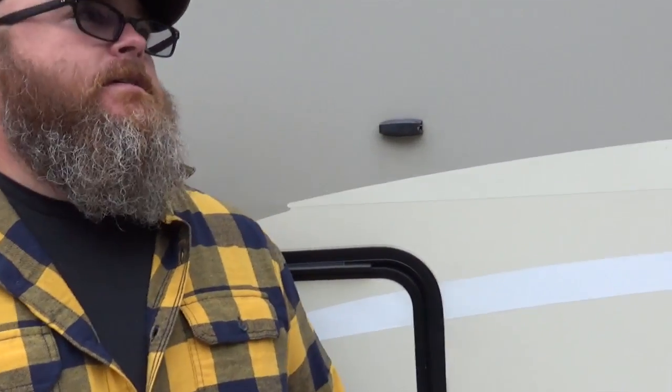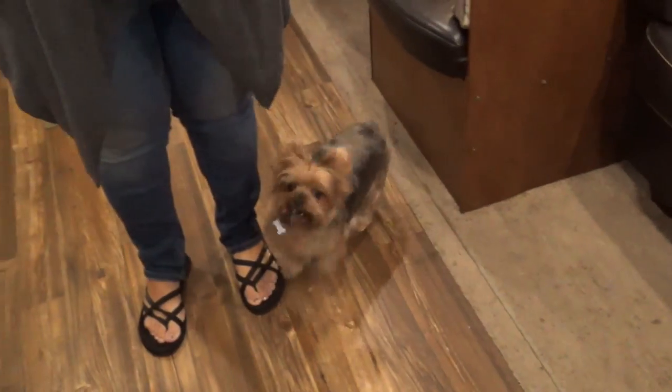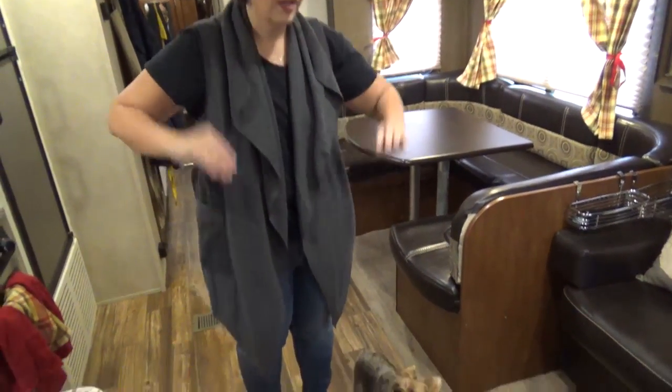That's all it is. So we're ready to go south and get on the road. Hi, puppy. Hi, puppy. We walk outside, and of course, he was crying because he is a camper dog, but he has to be near the humans. All right, so humans were missing. Okay. Why don't you show us what you did for the inside?